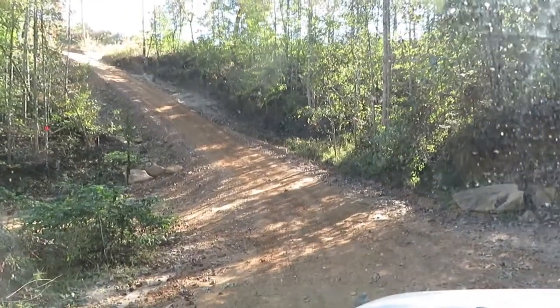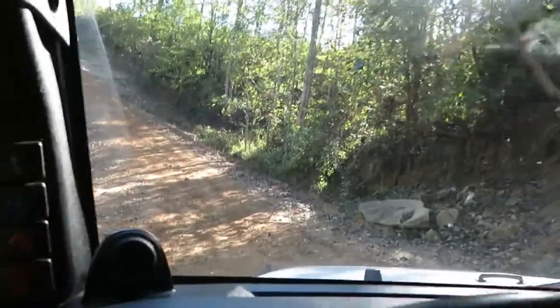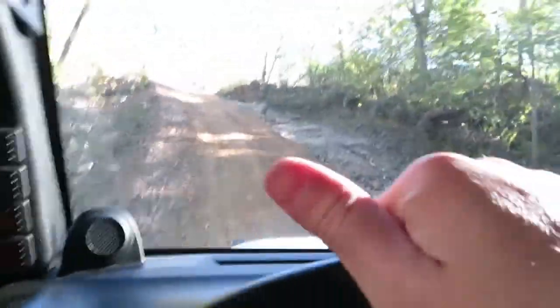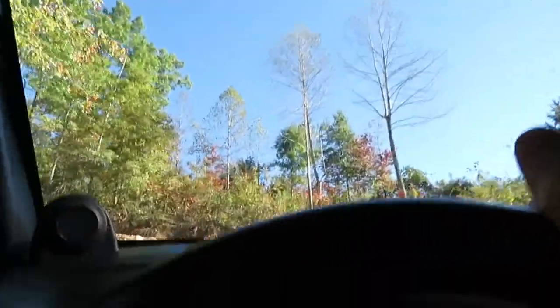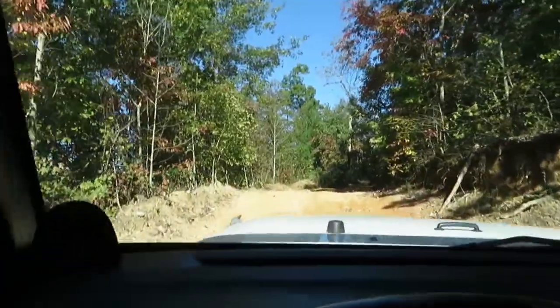So if memory serves, this is a good little hill climb. So 4 low, second gear, so we got a little bit of momentum. Let's get stuck into it. Over the top. That's fun. Oh, slow it back down for the bumps.